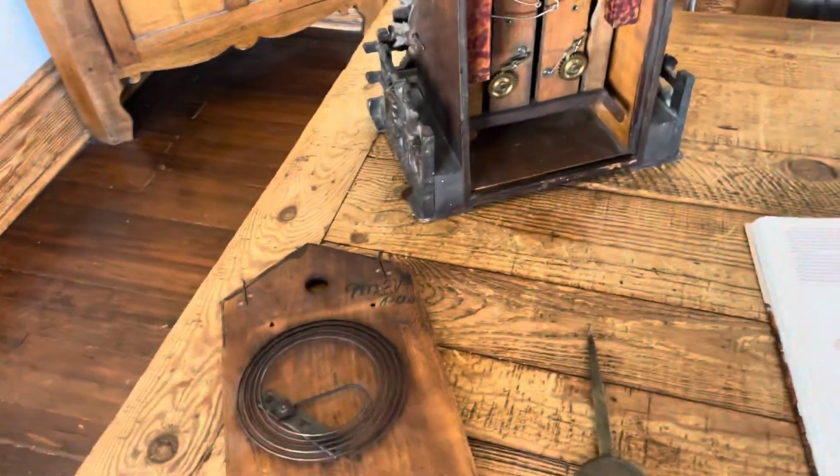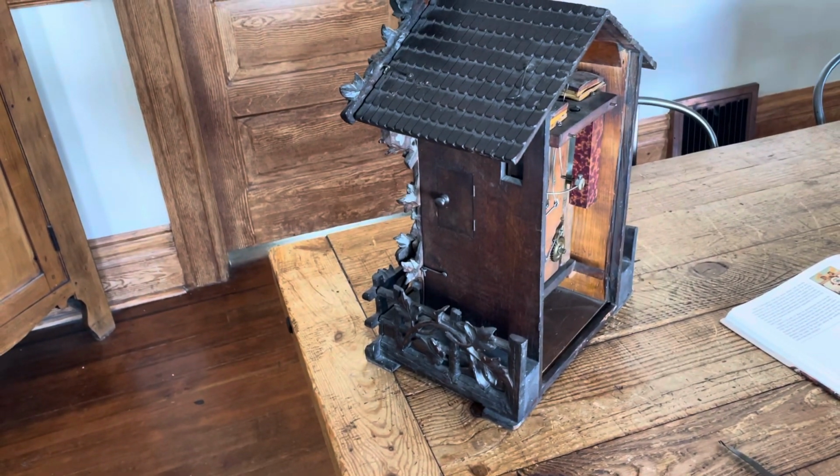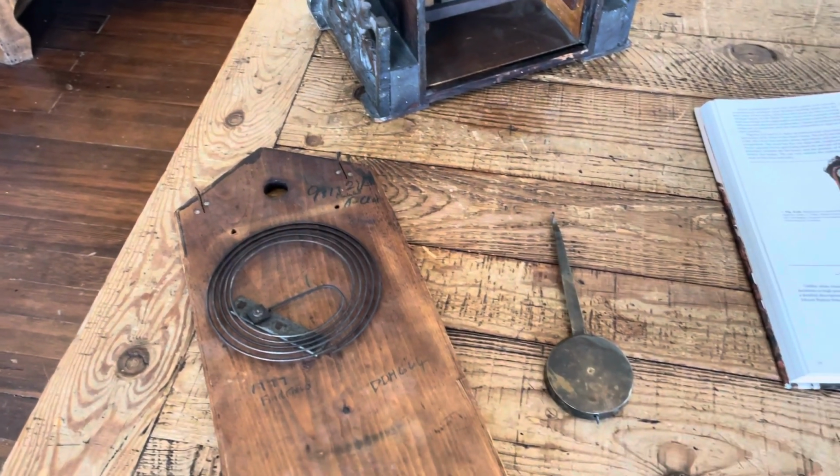Nice example of an original Model 512 with an 8-day double fusee movement by Johann Baptist Beha, with nice family provenance running up to the current day.